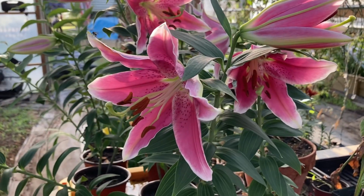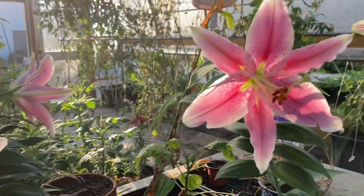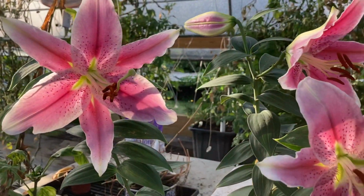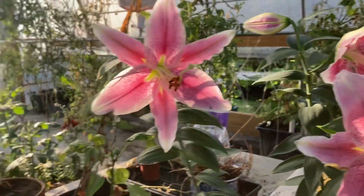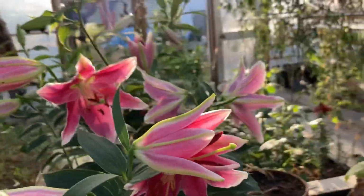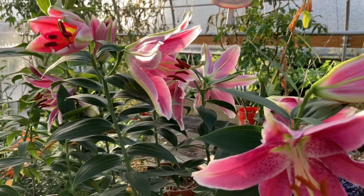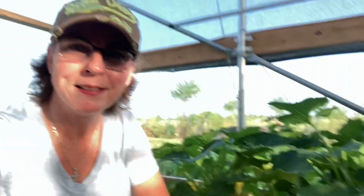And now to show you my prize, guys. Look at these gorgeous lilies. We wanted to try our hand at them this year to see if maybe we could do a little bit of cut flowers as well with our vegetables. Love cut flowers, and you can see they are looking just absolutely gorgeous.